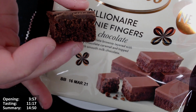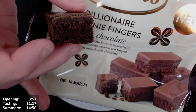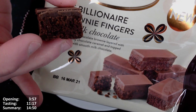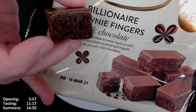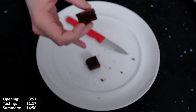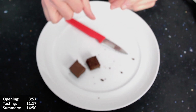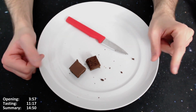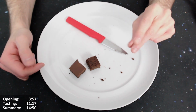Anyway, the brownie bit is almost 80%, maybe 75% of this segment here, whereas on the picture it's about 60, isn't it? So yeah, definitely lying about that. I don't know how they do that, because surely they would have made one and they're just showing it on the camera, so it's a bit rubbish that. But yeah, a bit disappointing, because they don't look like they do on the picture.